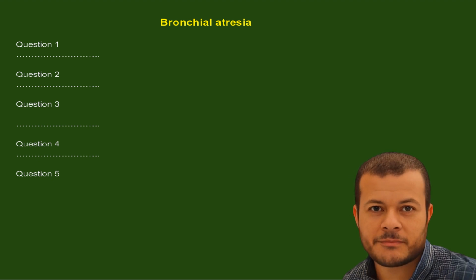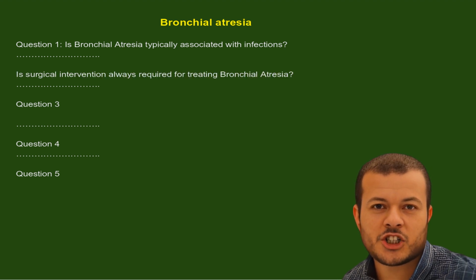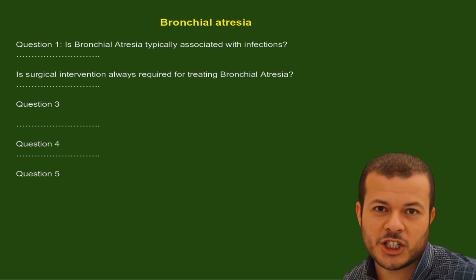this condition. Question 1. Is bronchial atresia typically associated with infections? The answer is no. Infections are not commonly associated with bronchial atresia. Since the condition lacks communication with the normal tracheobronchial tree, it typically prevents the entry of pathogens that might lead to infections.